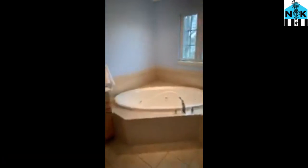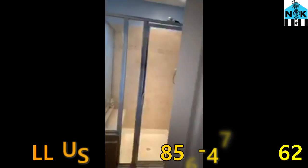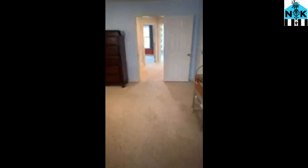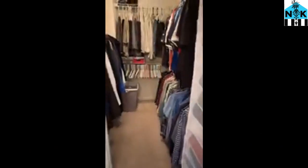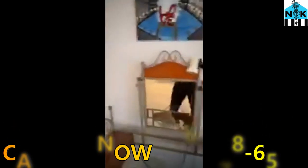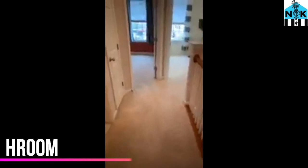Master bath. Extra large bedroom. Beautiful, 2 beautiful walk-in closets. Hall bath.